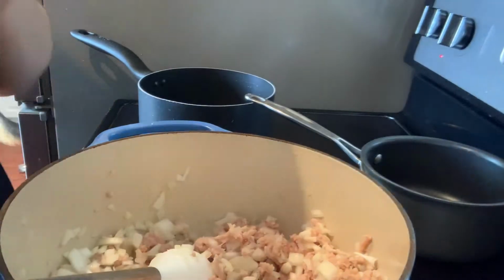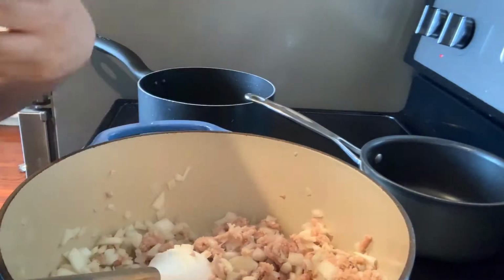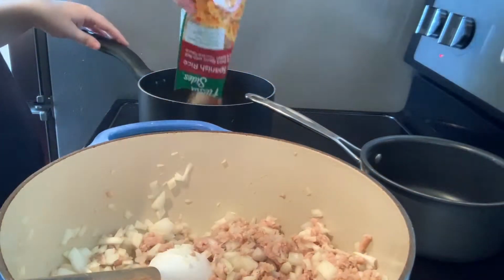While my turkey is cooking, I'm going to go ahead and start my rice. My family has started to really enjoy having Spanish rice in with our tacos. So I'm just going to cook it according to the package instructions on the back.